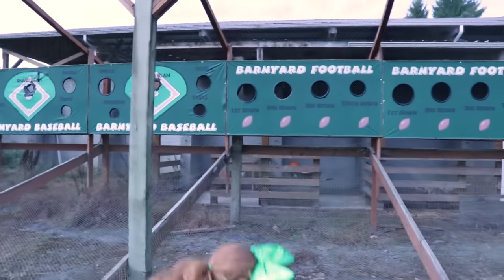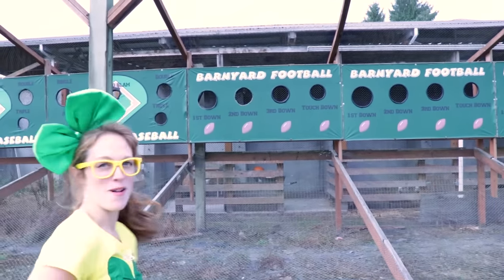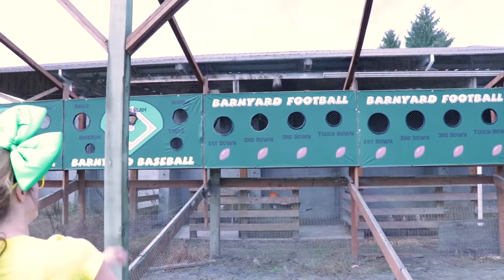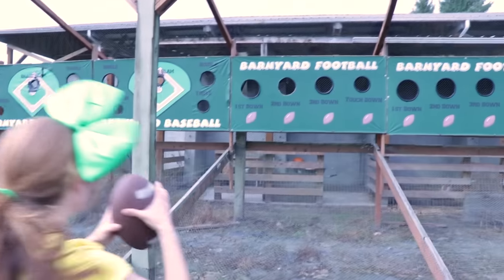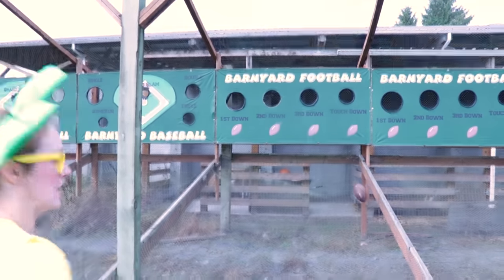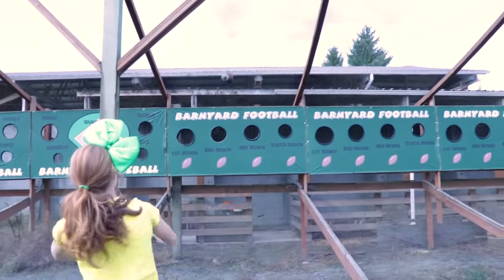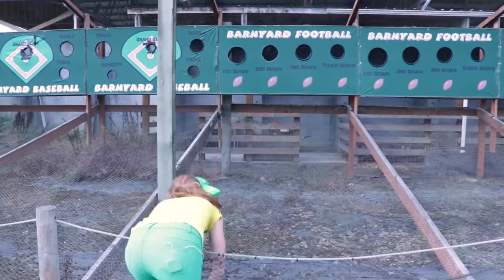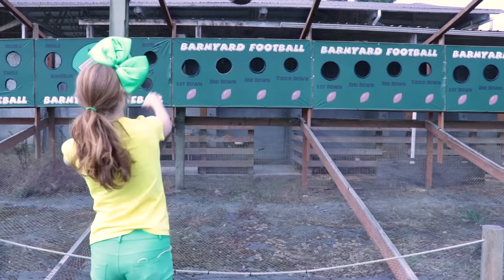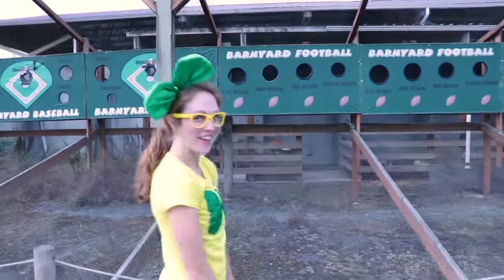Ooh, now I'm gonna try the barnyard football. Oh boy, there's two different types of footballs here. I'll try this small one first. Behind the backboard. Oh, so close. Oh boy, I really gotta practice throwing, don't I? I almost had it. The more you practice, the better you get.